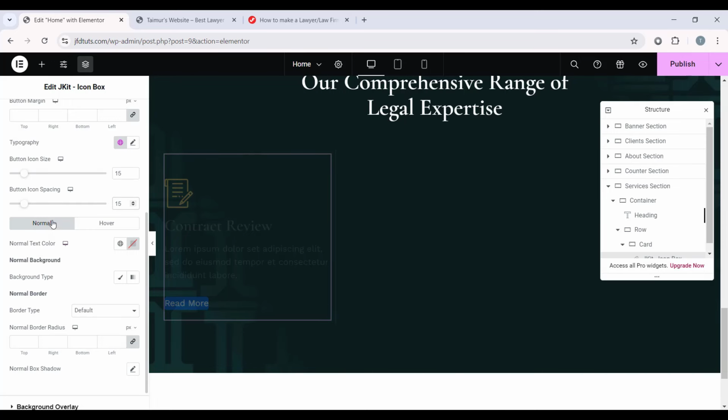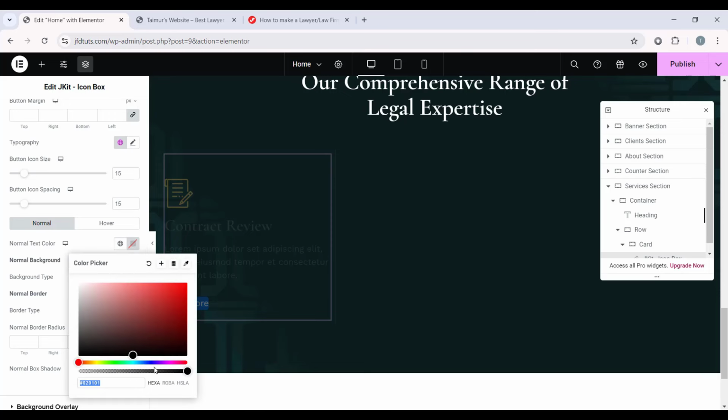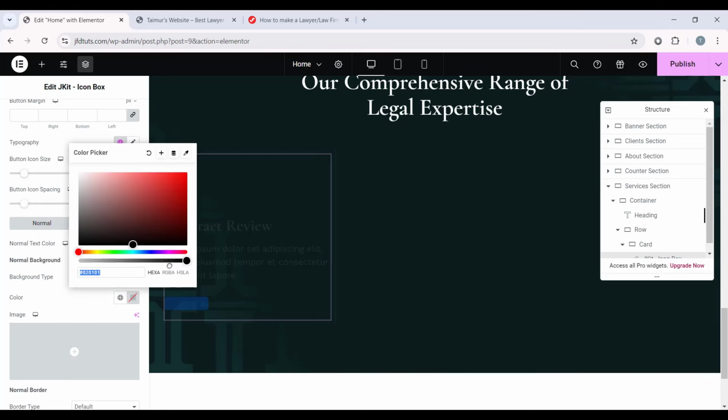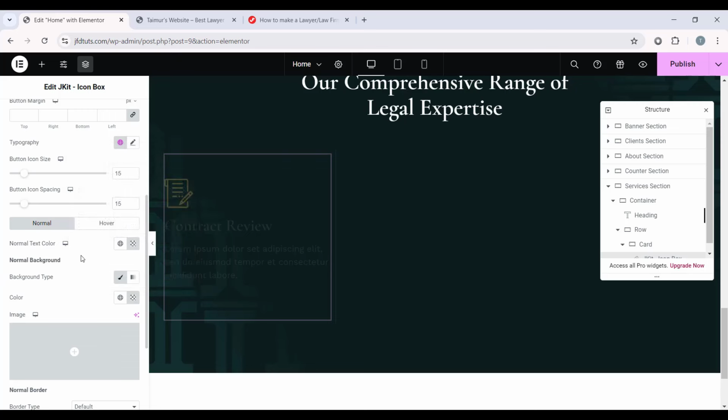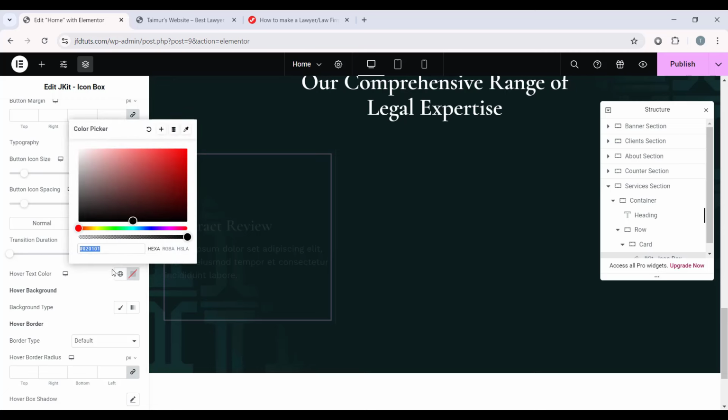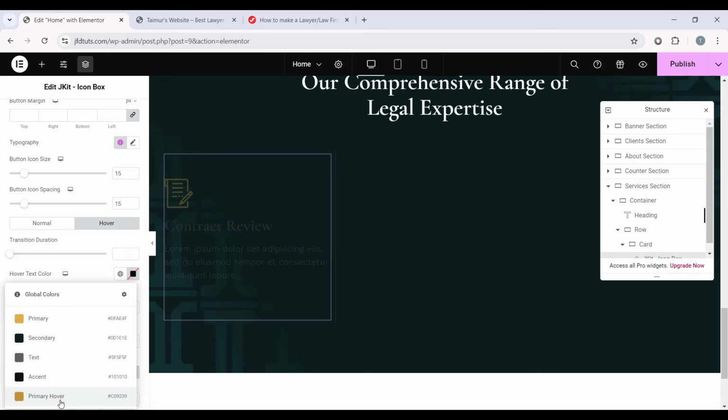So at the normal state, at the initial state, I'm gonna keep this text fully transparent like this. So there will be no text color here. Then also on the background color of this button, I'm gonna make it fully transparent. So what will happen, this button will keep disappeared at the initial state. But on the hover state, I want to make this hover text color, which is for the button, let's make it this primary hover.